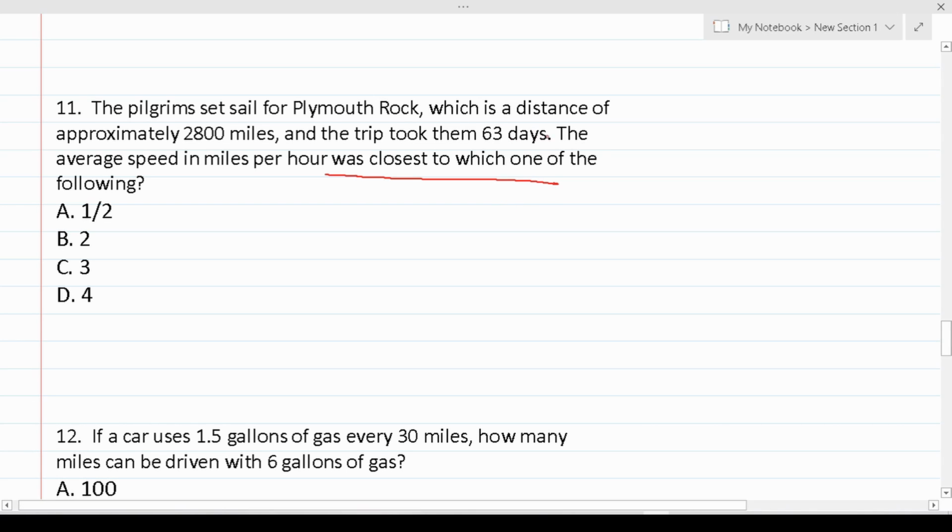In addition, we should realize that we have all the elements of the distance formula. We have distance equals rate times time. We can see that distance is 2,800 miles. That's the distance of the trip. We know it took them 63 days to make that trip, so that's time. And we know we're trying to solve for their average speed in miles per hour, so that's their rate. We're trying to figure that out.